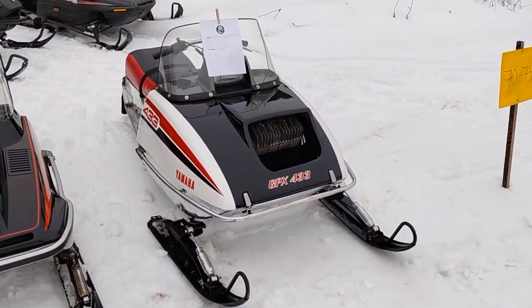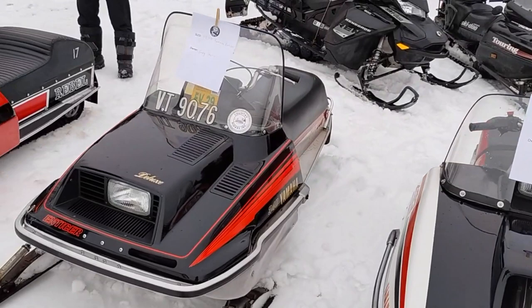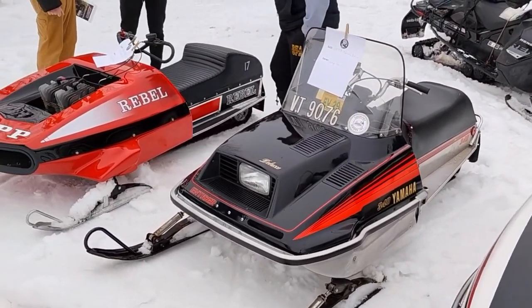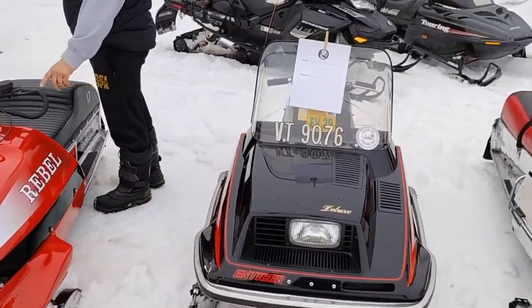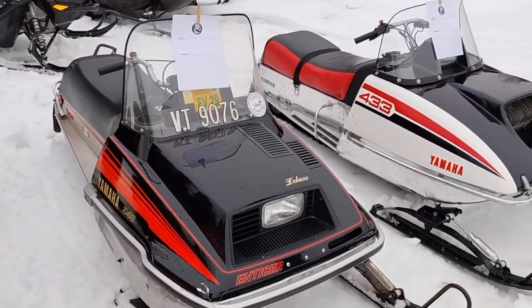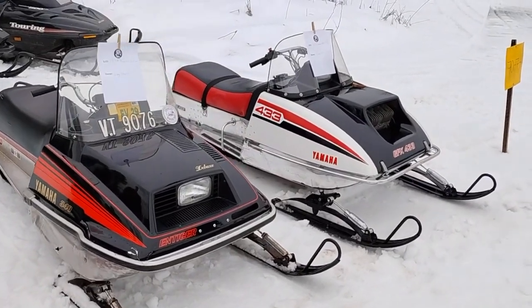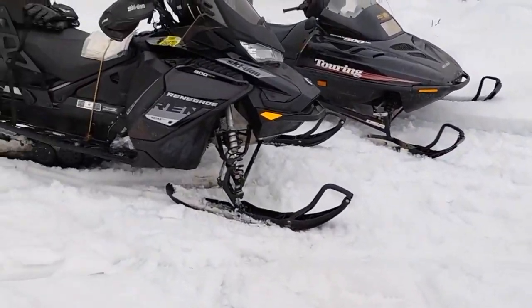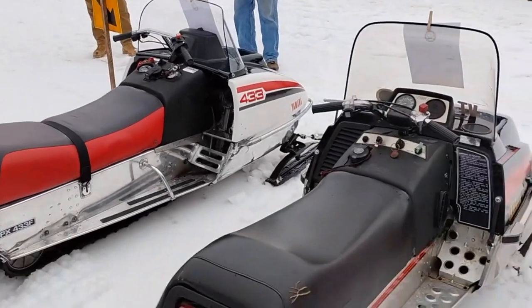Very nice. Now another Yamaha by Greg Starr, 79 Enticer. Thank you. Appreciate it. So we'll go on the back side of these, and then we'll take a look at that RUP. And the people who've shown up on their modern sleds doing some trail riding.